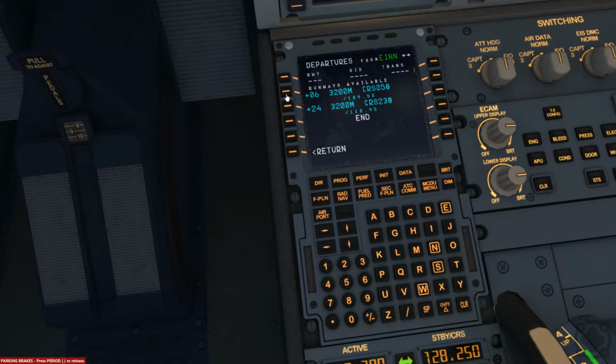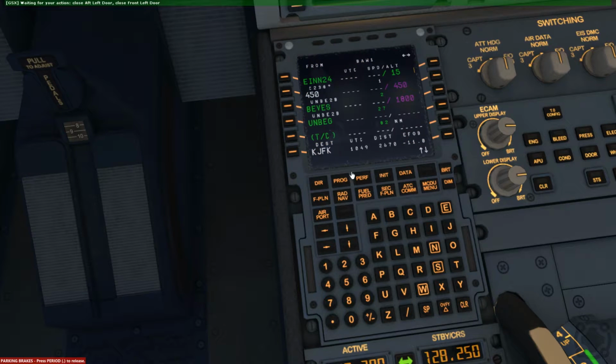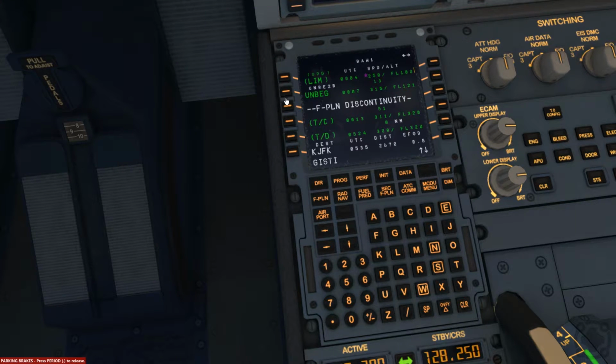So departure, we're going off of 24. So we're going to have a little bit of a taxi today. And it's UNBE2. So let's see. UNBE2B. Yes. That is the one we want. That leaves off at that one, so we're going to go Gisti.